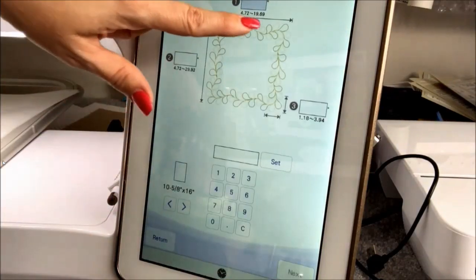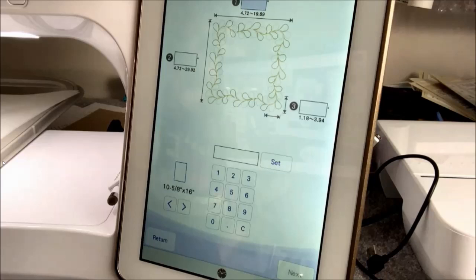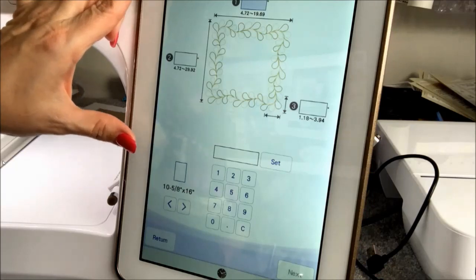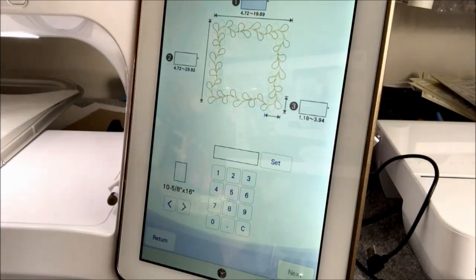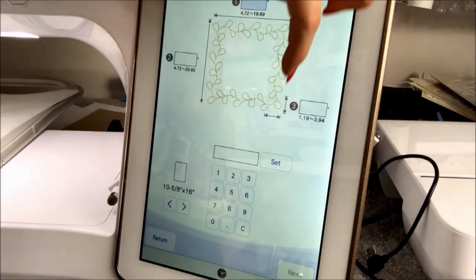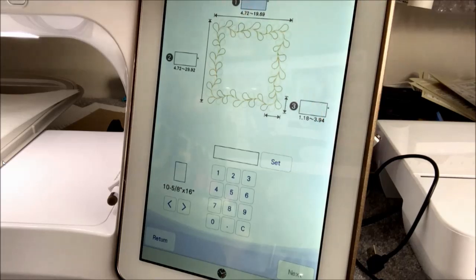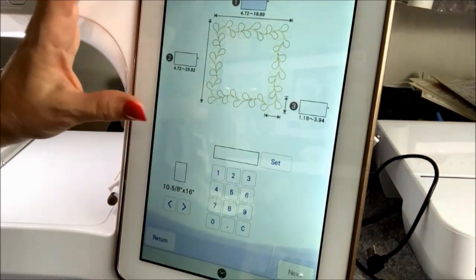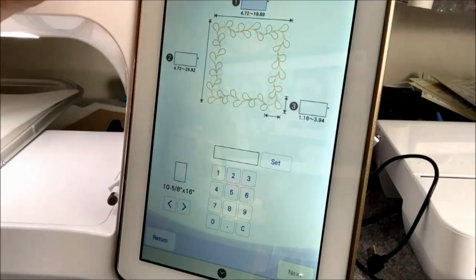So you can put in up to a 19.69 width to your quilt and up to 30 this way. I think my numbers may be mixed up. There you go. But then the height of your design can be up to 4 inches. So up to almost 20 inches in width, because of the design I chose, and 30 inches in height. Sorry, got a little turned around there.